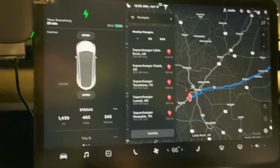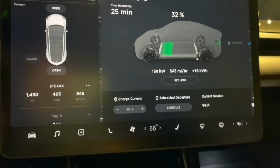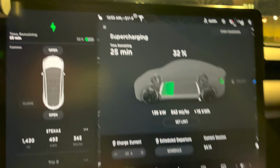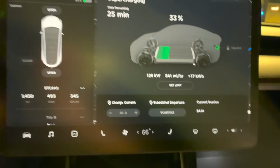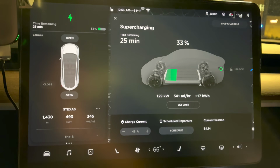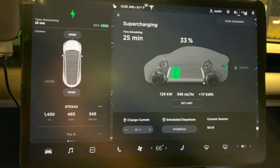All right, so that actually charged faster than I was prepared for, so that's a good thing, I guess. 32%, $4.14. I'm going to unplug now, and we will finish this charge in the morning. 33%, $4.14.